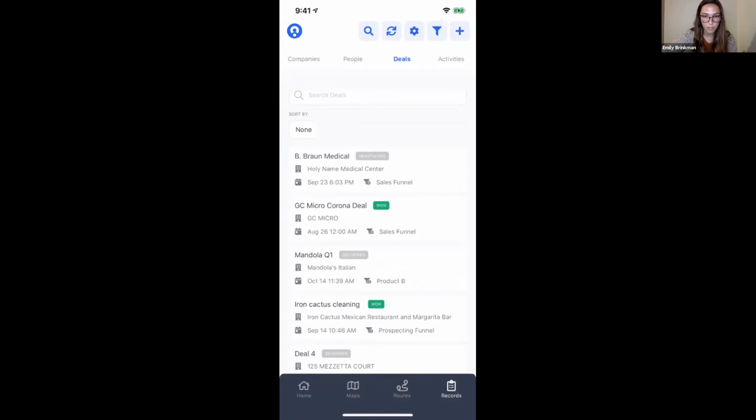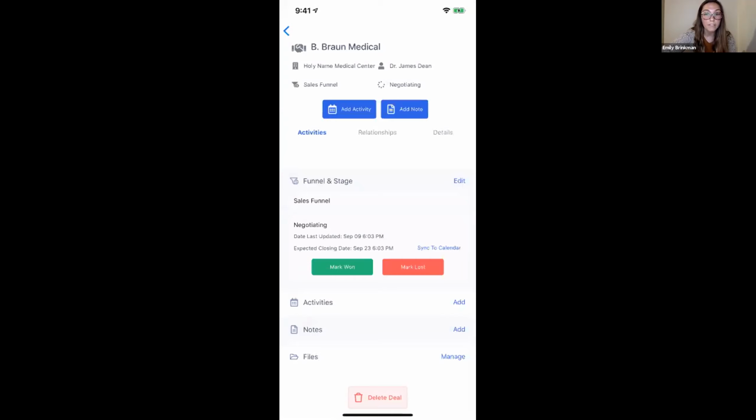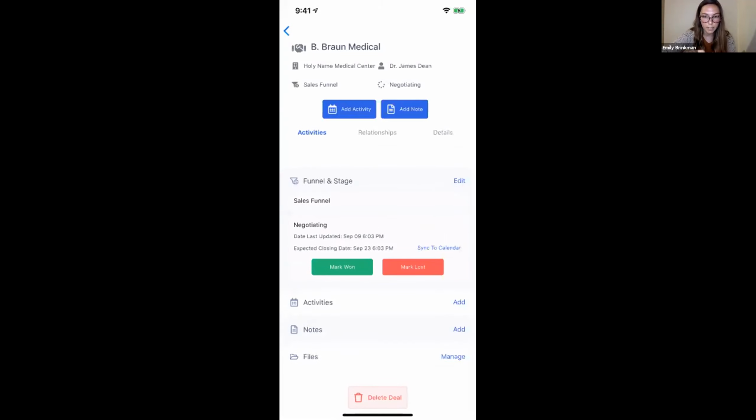If I tap into a deal, I now have the company, person, funnel, and stage available right at the top for easy viewing. Lower down on the Activities tab, I can view and manage the funnel and stage. I also can now view the date that the stage was last updated, as well as the expected closing date. We also added a feature to sync the expected closing date to your calendar. This can serve as a reminder so you don't forget about it and follow up if you need to prior to that closing date.